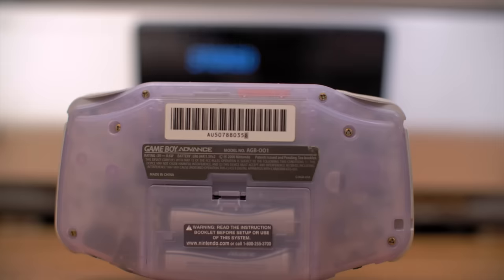Alright, so it has some interesting specs, but of course what people always care about the most are the games, and the Game Boy Advance will not let you down on that front. So let's take a look at some games that I find interesting for one reason or another.